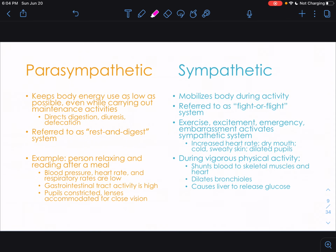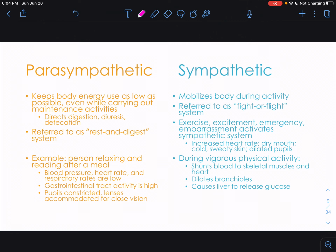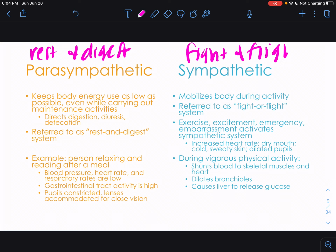All right, so let's talk about the differences between the two. So parasympathetic, like I said, is rest and digest, where sympathetic is fight and flight. Okay, and I remember parasympathetic is rest and digest because I think of paralyzed. When you're paralyzed, you can't move, so you can't fight or flight. So you're just sitting there resting, digesting. So that's how I remember.